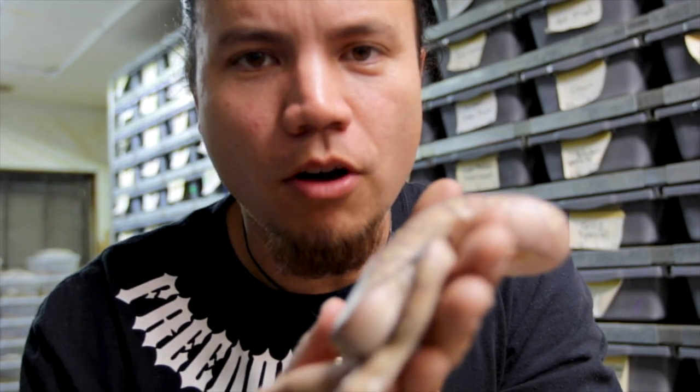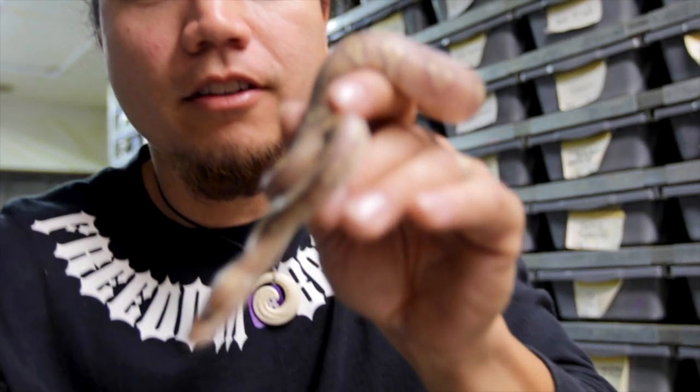We got a super chocolate Mojave coral glow. Hasn't even shed out yet. Take a look.